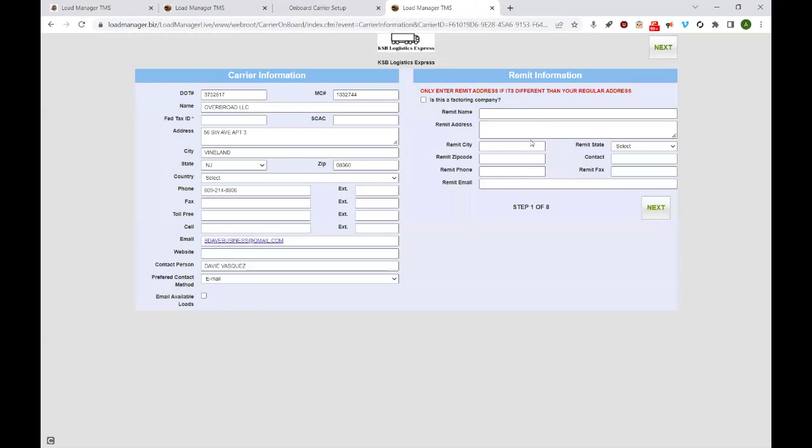And you see here, it brings up the information that we have from our database using the FMCSA website, which is the regulatory body that all carriers report to, and which regulates DOT and MC numbers. They have a database that's open to anyone to check out. We use that information to auto-populate their basic information for them, and then they can fill in the rest.